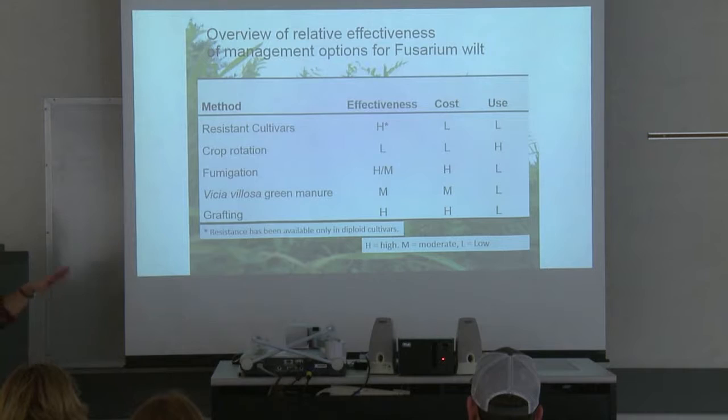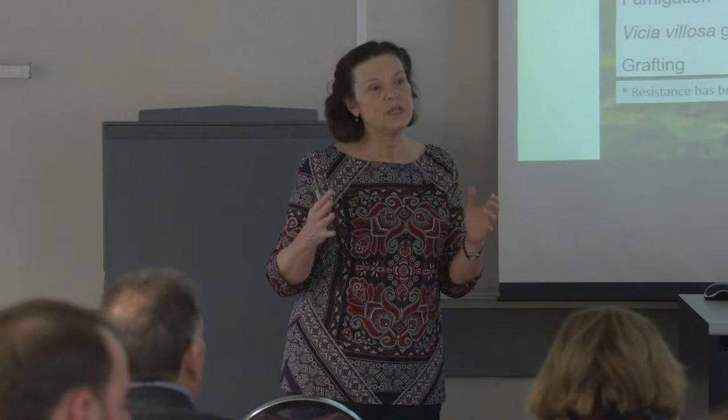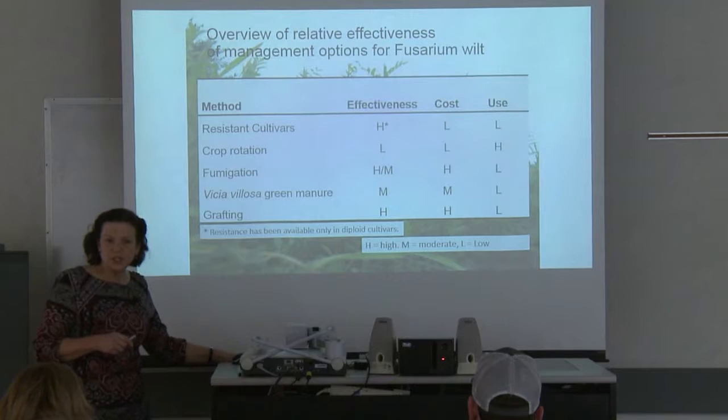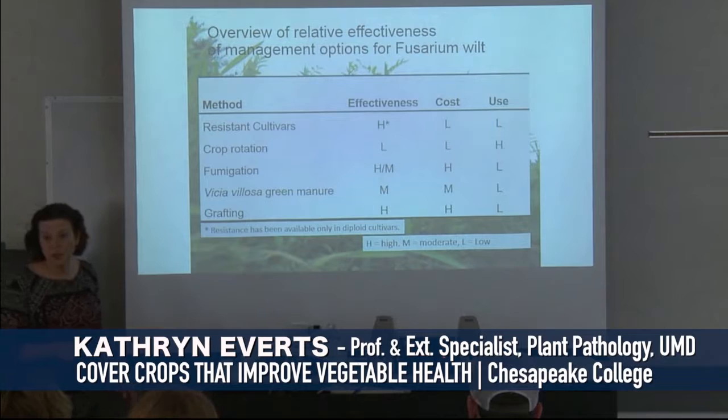This is a huge problem and becoming more of a problem in our area as we change the cultivars that are grown. Growers used to use resistant diploid cultivars, and I actually think a lot of organic growers still do use diploid cultivars. But in looking for organically produced watermelon seed, I tend to only be able to find one cultivar, which is Sugar Baby, which is extremely susceptible to this disease, Fusarium wilt. So even though it's a diploid variety, it is fully susceptible to this disease, unfortunately.